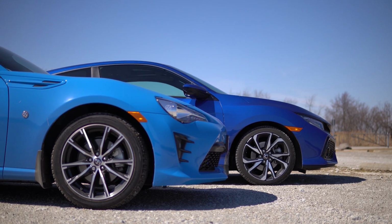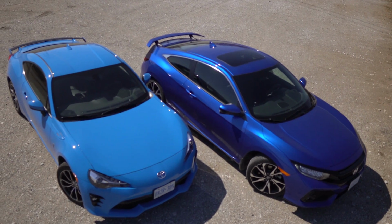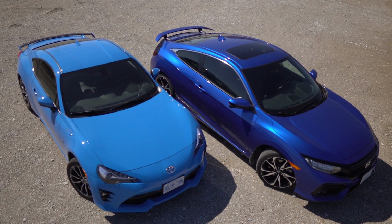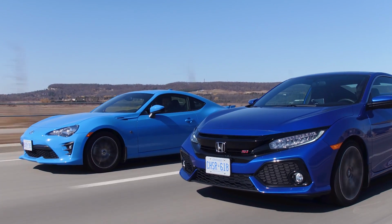86 for the win. Do you like either of these wheels that much? Because they don't really stand out to me that much on either car. Same. Yeah. But overall, I think looks-wise, the 86 definitely looks better. Yeah, I agree. The 86 wins the looks for sure. It actually looks like a real sports car. Because it can be a real sports car. Yeah, in a different configuration.